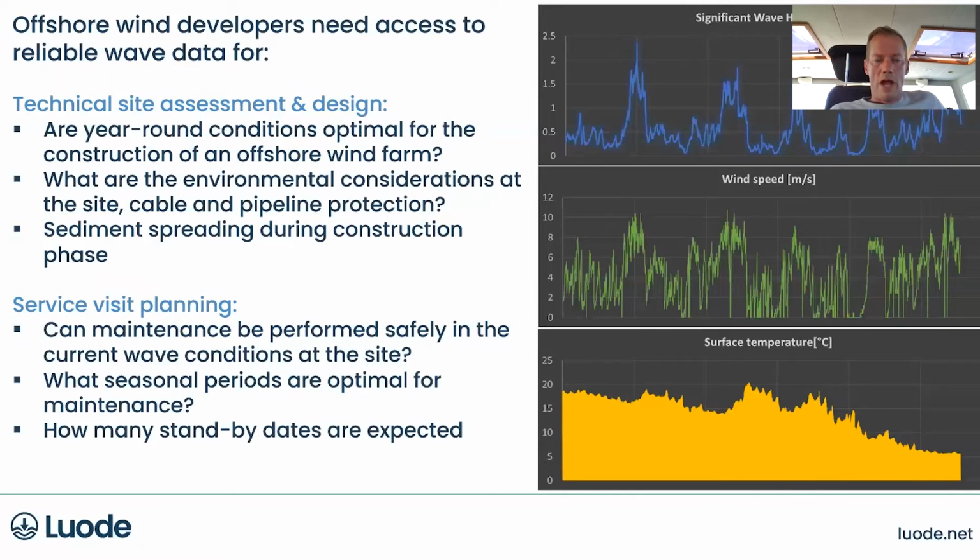Some words about where the wind and wave data is needed. Many of the things have been mentioned already during the presentation. So one critical part is the technical site assessment and design.